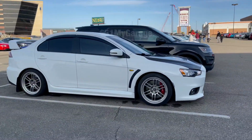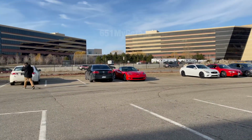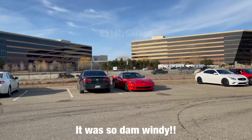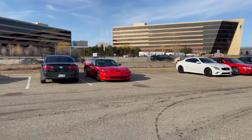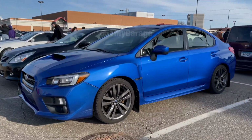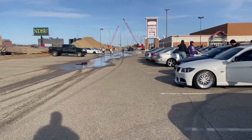We got another Evo just chilling in the back here. Look at this. This is a Corvette. There's really not a lot of high horsepower guys out. A lot of them are about 300 today. That's alright, you know. Another Subaru. Man, how many Subarus have we seen today? Like 50% of them are Subarus. Nice.